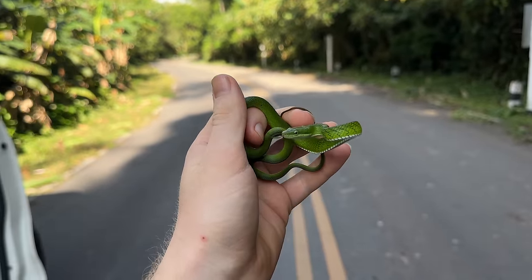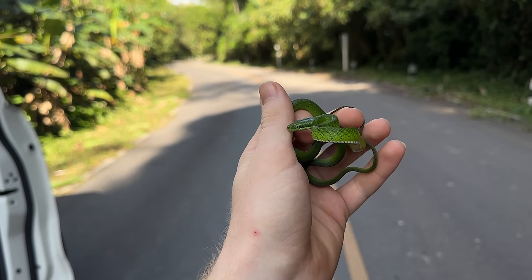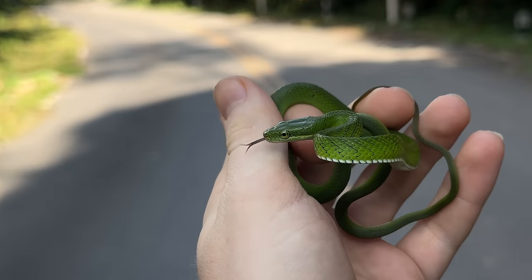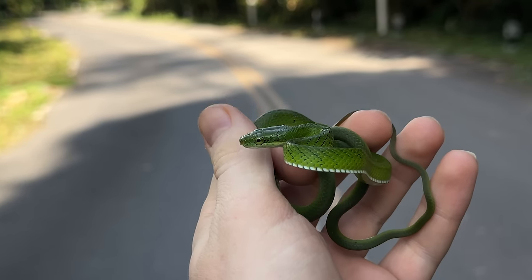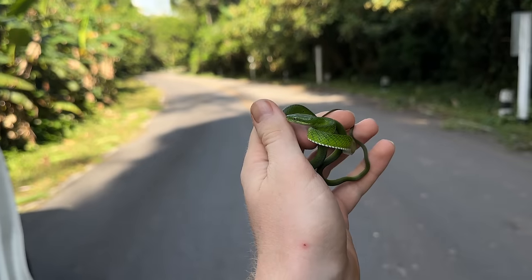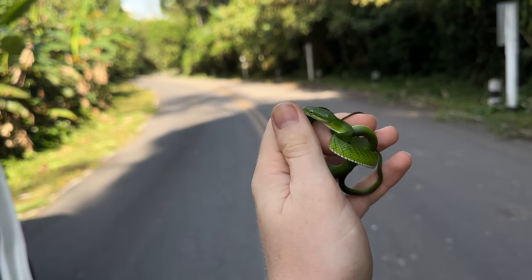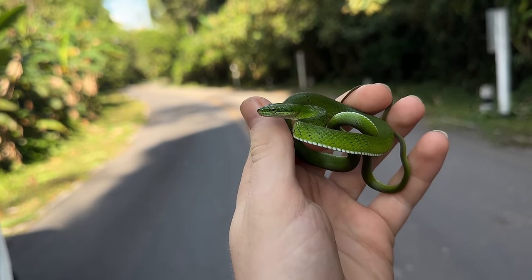These guys have been by far the most common non-green viper or slug snake of the trip. And are you gonna bite? Are you gonna bite, little man? It was biting me a second ago. I jumped out of the car without my phone because it was very close to the edge of the road, and I just wanted to secure the find. But gorgeous little snake here.